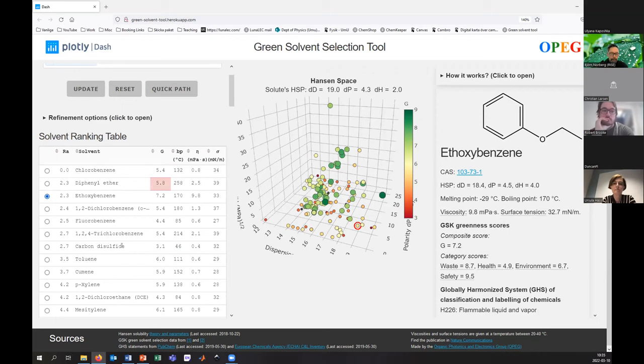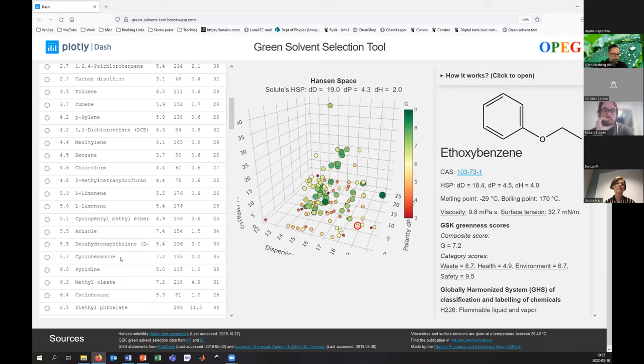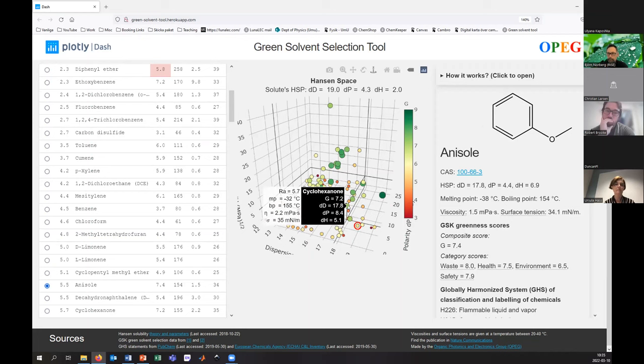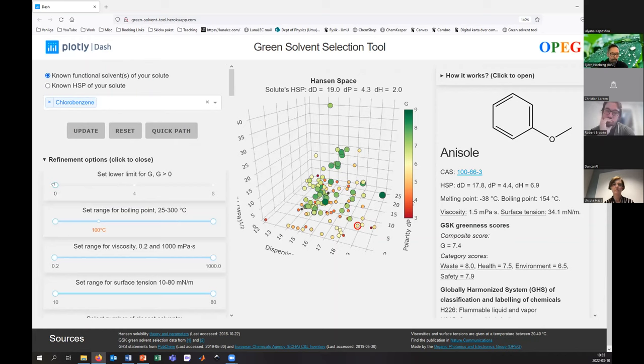You can also see that if we scroll down a little bit, we have anisole, there is an option. And we also have cyclohexanone, there is a green option. And if we want to simplify this, we can include this refinement option here as well. So let's say that we only want the really green ones.